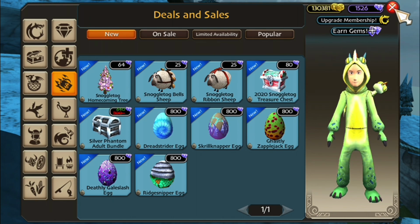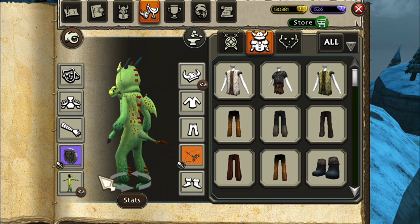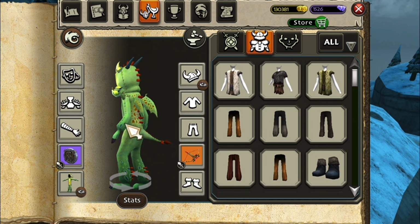So let's take a closer look at all the onesies. This is how the Hideous Silverback onesie looks. As you can see, it looks pretty cool. You can see all the stitch marks because it was the Viking edition, so they didn't have access to all the things that we do. So it's pretty good that we see that.